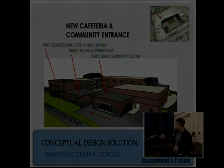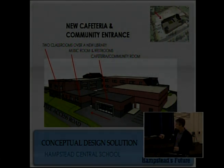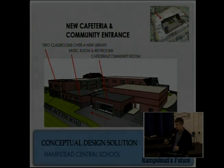This is around the back of the building, and this gives you a snapshot of the cafeteria, the music room, some bathrooms, and a library, and again, those upper level classrooms.